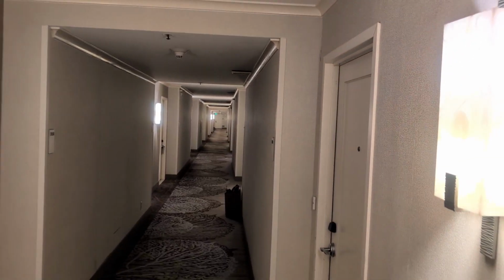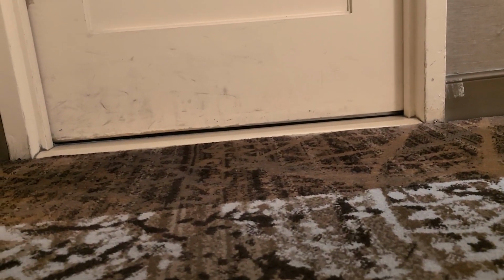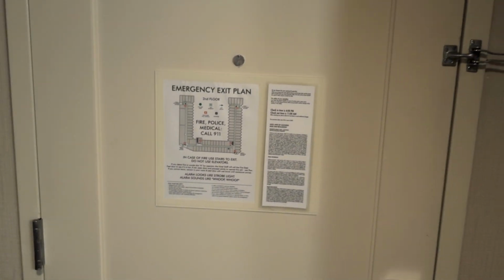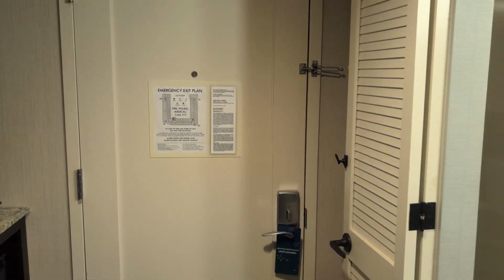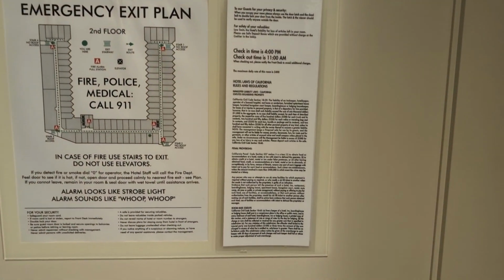Pretty lit. Lots of lights. Come right here. Not much gap. And we come on in the room. We have our front door right here. Does it say a maximum room rate?